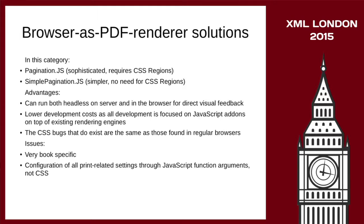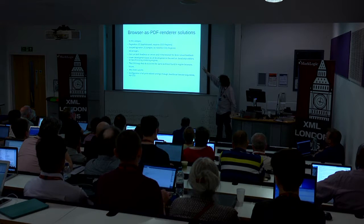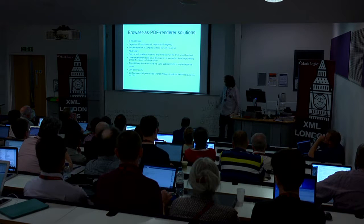So you take the browser, you use the print to PDF feature of it, and you write some JavaScript that sort of turns everything into pages and puts the page number on them, puts the headers and all the rest of it. You can do this. I've done it twice. And you can run them headless on a server. And I mean, there are headless versions of WebKit out there.